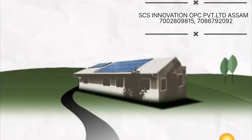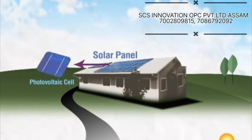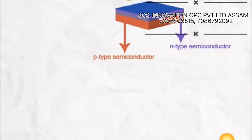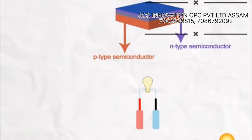Commonly known as solar panels, photovoltaic modules are used to generate electricity. Solar panels are made from photovoltaic cells. Photo meaning light and voltaic, the production of electricity. Photovoltaic cells have two layers of semiconductors. Similar to a battery, one layer is negatively charged while the other positive.